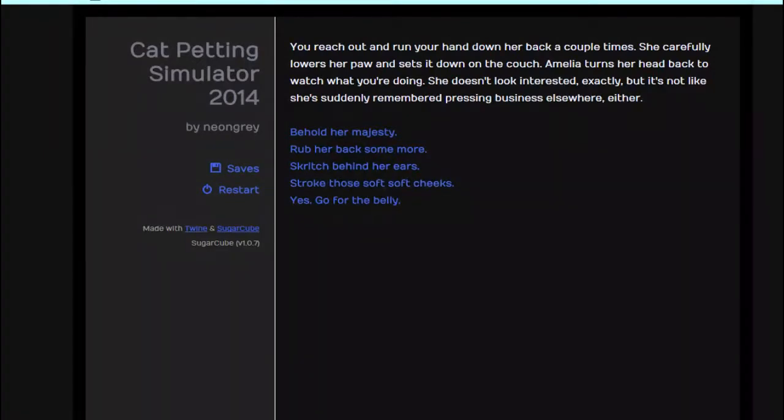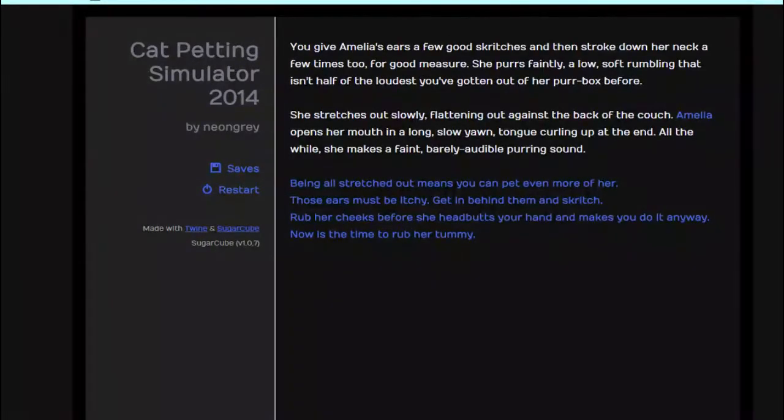Oh, I'll go behind the ears. Give Amelia's ears a few good scratches. Or scourges. I don't know why it's spelled like that. Then stroke her neck a few times too. Good measure. She purrs faintly, a low, soft rumbling that isn't half the loudest you've gotten out of her purr box before. She stretches out slowly, flattening out against the back of the couch.